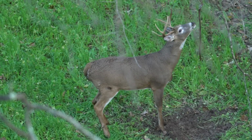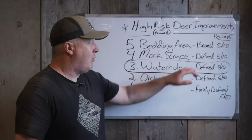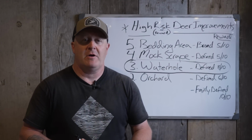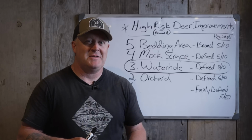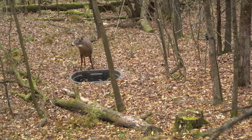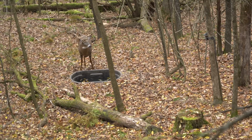Now, if you're putting that mock scrape out into a food plot, that might change the risk, and we'll talk about that in a second. Water holes, like mock scrapes, very, very low risk. Seems like the less time a deer spends in that area as part of their daily travel, the lower the risk level. For example, water hole, they might stand around and drink for a half minute. They're just hanging out, then they move through. Say in the mock scrape, they come, they rub their preorbital glands on it, and they're gone.